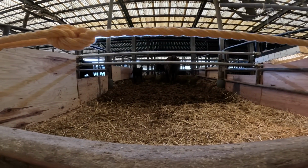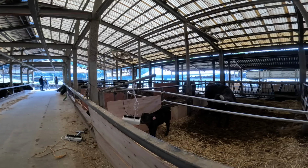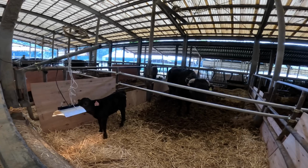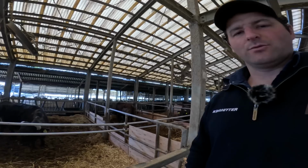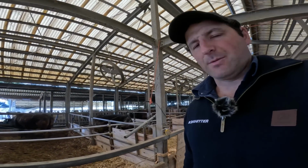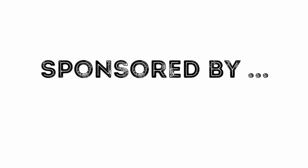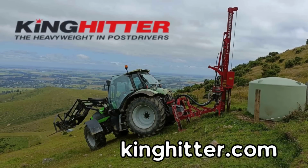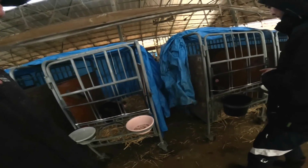Hey, buddy. And as to the question about the retained placenta, about 50% come out on their own, and 50% is a retained placenta, so they get the vet in and he helps pull them out. Sounds like a lot of stuff here is controlled by the vet or controlled by the state, so they get the vet in quite a lot to do a fair bit of work. He's probably here every day, or most days. Nice warm little spot for them. Yeah.